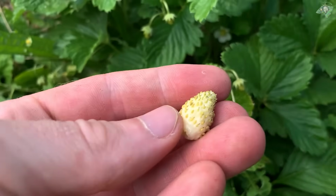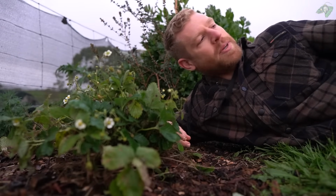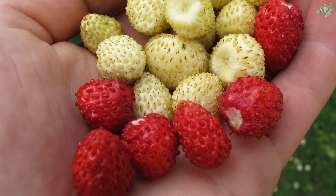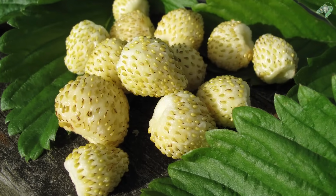So yeah, overall an amazing plant that I couldn't recommend enough because they're just such a good garden snack, especially if you put it somewhere in your garden where you're walking past all the time, so you can make the most out of seeing the fruits every day and picking them off as soon as they're ready.